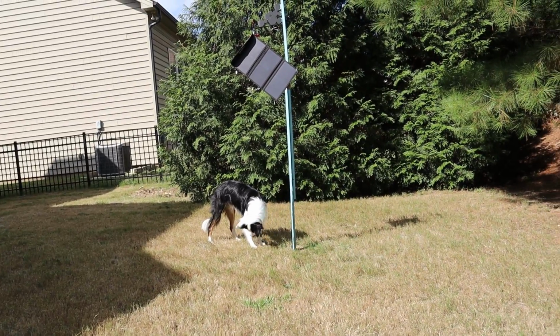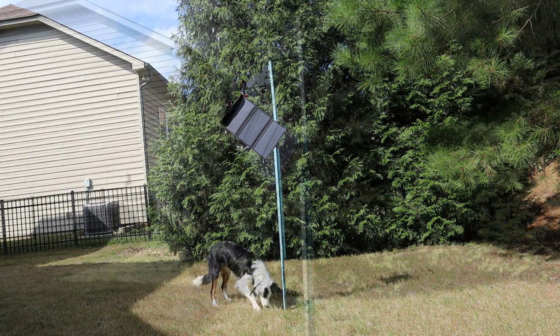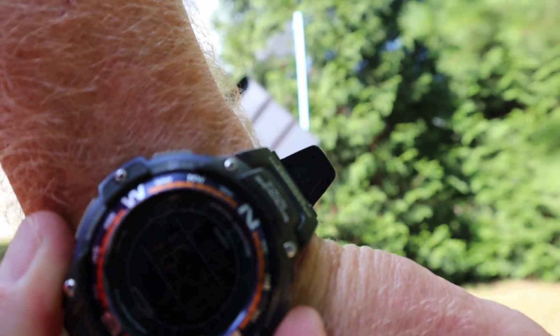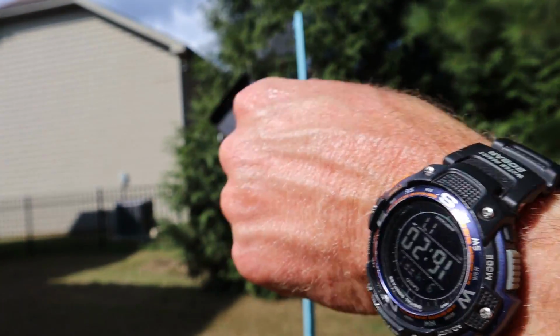Oh, here comes the sun again. Yay. All right, it's 4:15, so we got 5 more minutes. All right, it is now, hopefully you can tell, 4:20. Maybe the sun. There we go. There you go. 4:20.